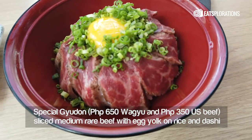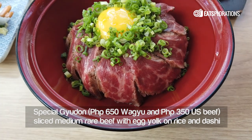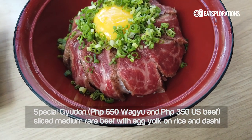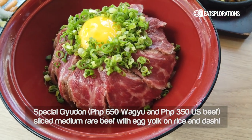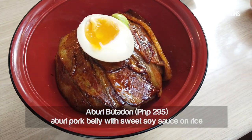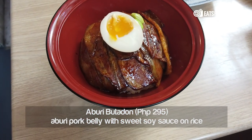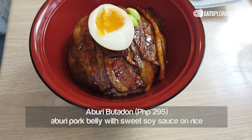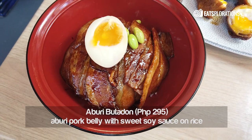This one is one of their rice bowls. So ito yung gyudon nila. Gyudon using US beef kasi meron kang choice, if US or Wagyu. So we chose US beef na lang para hindi siya masyadong rich in flavor, with egg yolk on top. So kanina meron tayong gyudon, beef yon, ito naman pork. So this is parang beef belly, so aburi butadon. Beef belly na parang grilled siya, tapos merong soft-boiled egg on top. Syempre under that parang merong steamed rice.